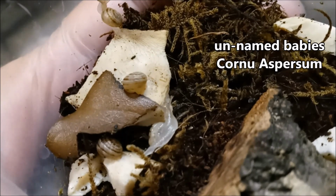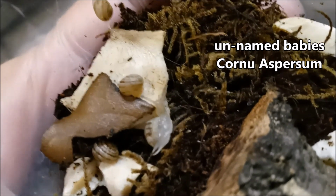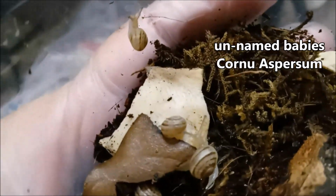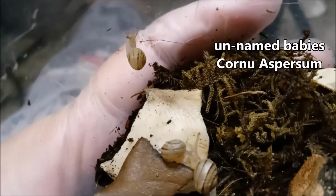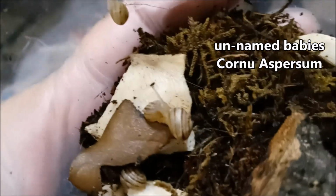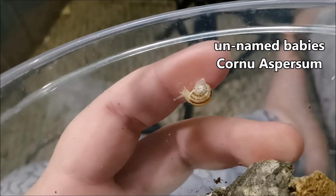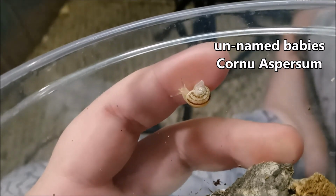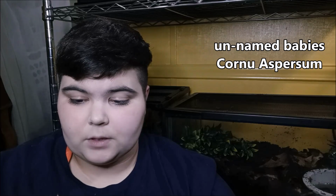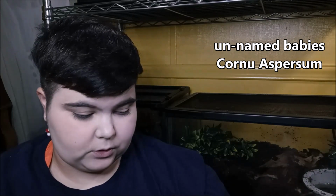So I think I found 17 babies and I have 4. I am not keeping all of them. I know there's only 4, but I am keeping 2 or 3, and the remaining 1 or 2 is going to go to my sister's kids. They really want them, and when they found out that I had baby snails, they were all over that. I only want a couple, so it'll depend on if they want 1 or 2. I'll probably send 2 to them.